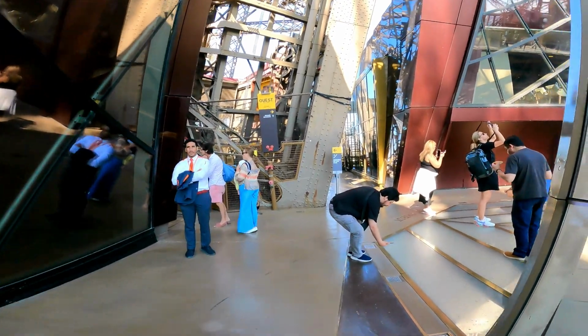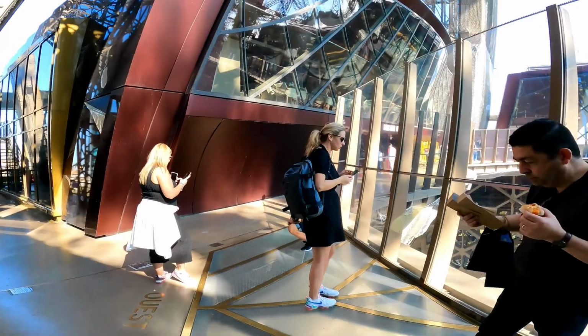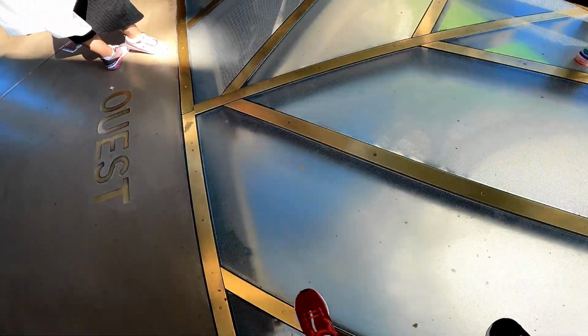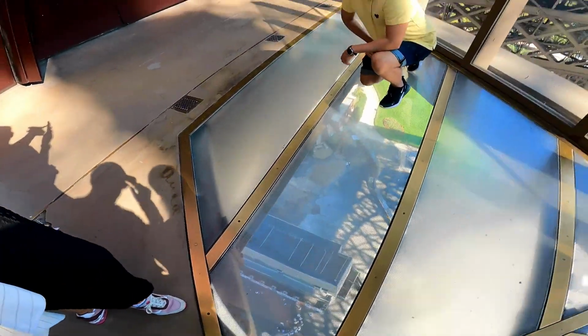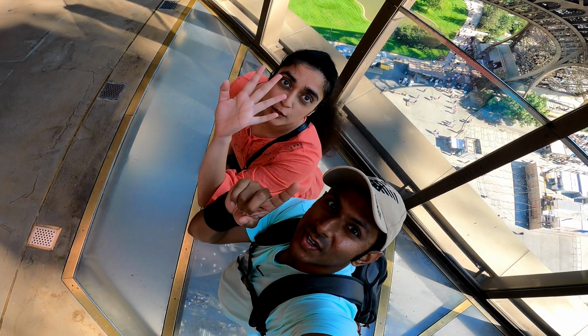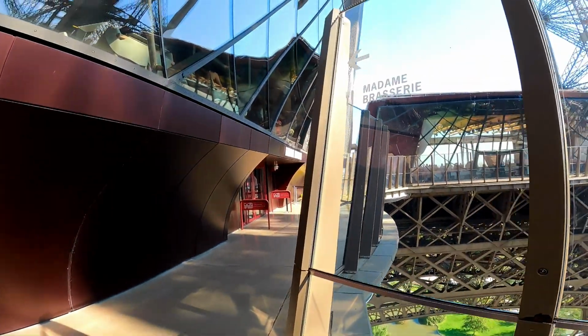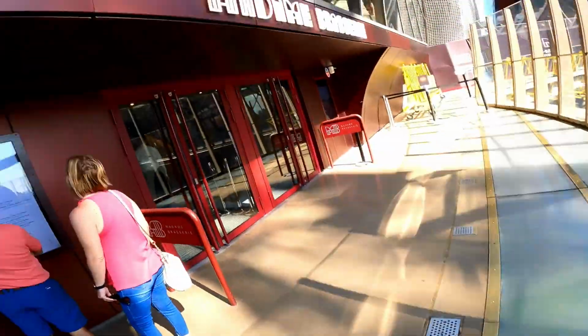So we're currently looking for a glass floor, and we've been directed that in this area there should be a better one. Oh, is it this one? Okay. Wow. If you're really scared of glass floors, you can come here outside this place. It's got net outside. Gives you a little bit of peace of mind, maybe.